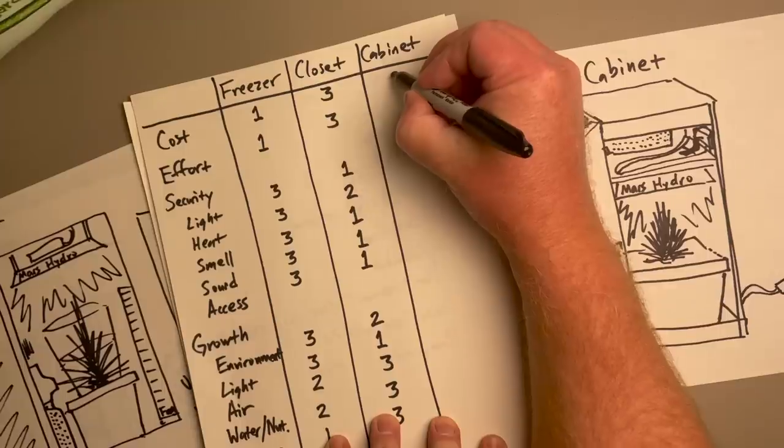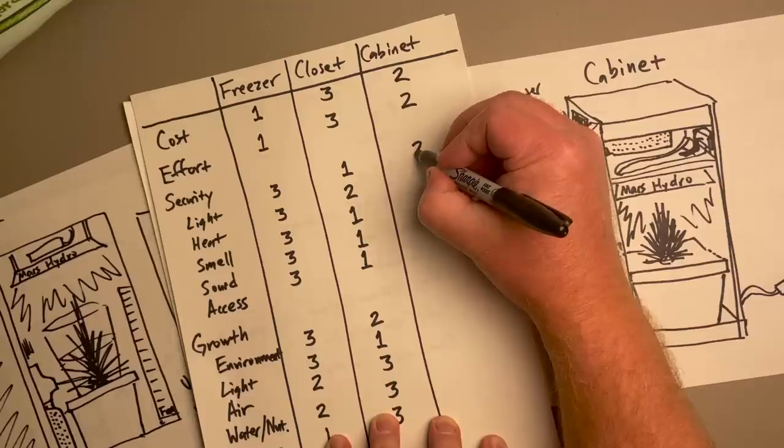Growing in a cabinet should have moderate cost. Seems like there'd be moderate effort in building out a cabinet. Maybe I'll find out. It should be pretty easy to block out light, unless there's a lot of big cracks in the cabinet. Heat is an issue. It's not normal for a cabinet to be hot. So you could have a very stealthy cabinet, and then if somebody touches it or leans against it.